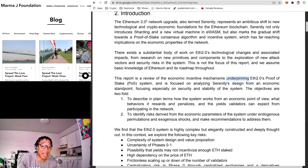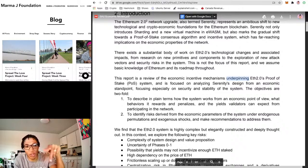And if you don't know what Casper is, you should read the Casper paper. It's like 10 pages, very quick, very short.